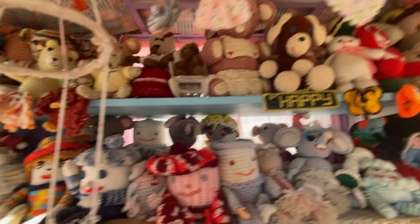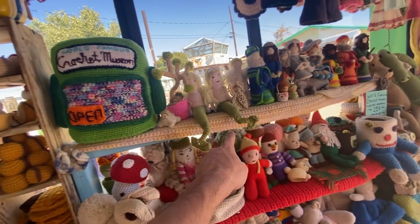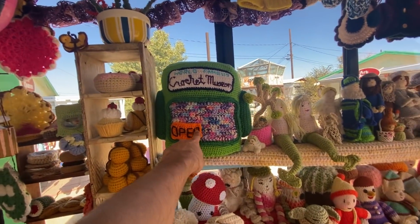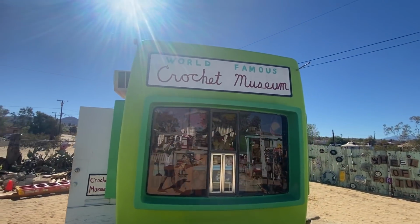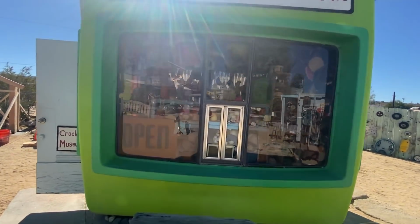And there's just tons of... Oh, look, little mermaids. Oh, that is cool. Shout out to Fudge, really. But look at this one, the Crochet Museum. This is the outside of the museum, and it just looks very picturesque and really cool. You can actually see inside on this side as well.